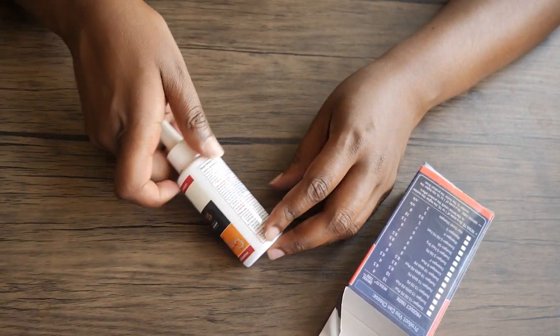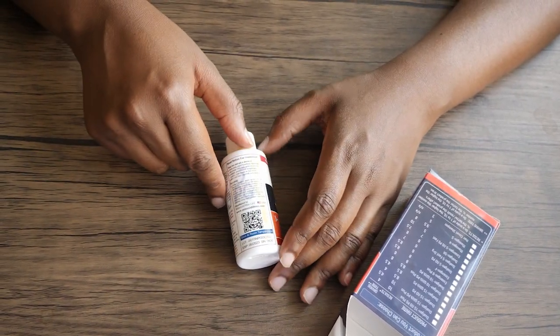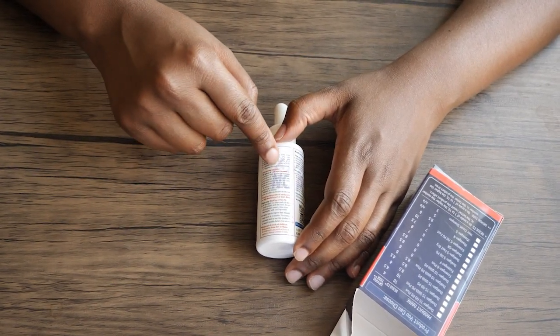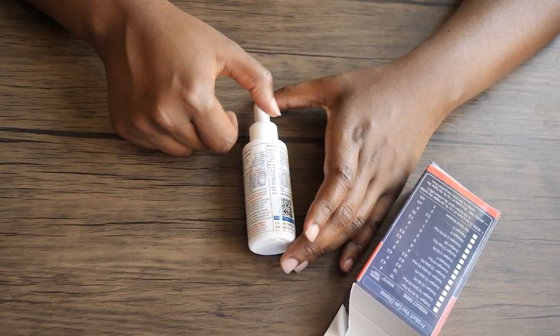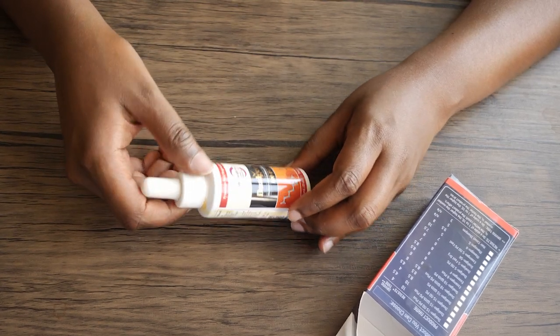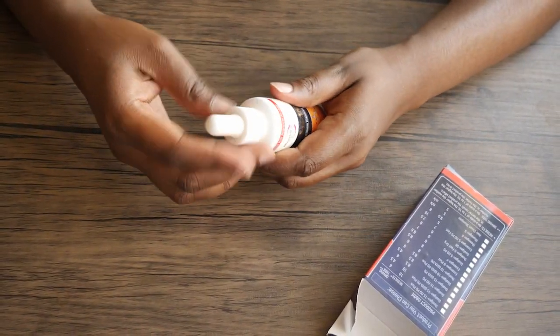If you notice, the solution is quite yellow, so it tends to get a bit messy. And the other thing this has is it's got caffeine as well and retinol. So it's actually got 2 additional ingredients and it works really, really well. And this is an excellent brand. I'm just going to show you exactly what's inside. Let me just try and open it.